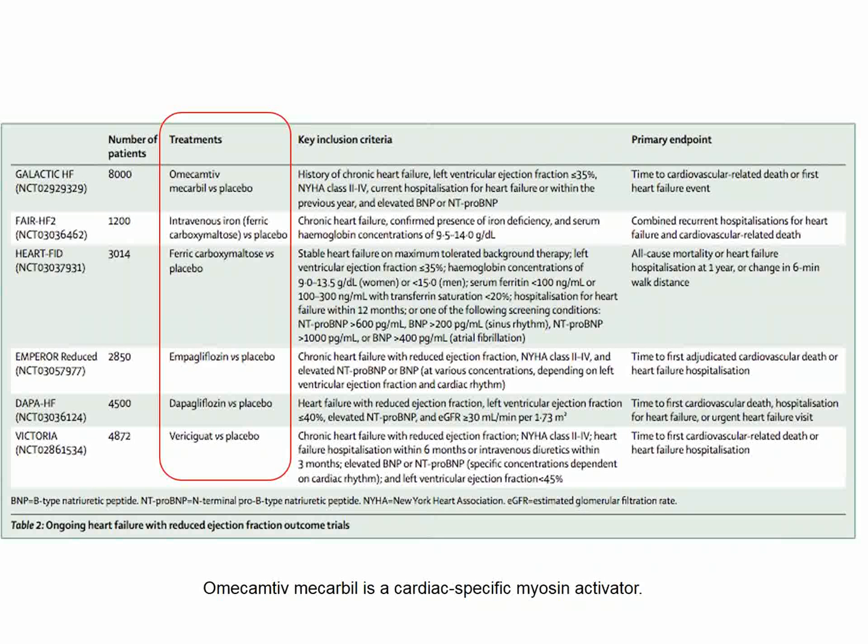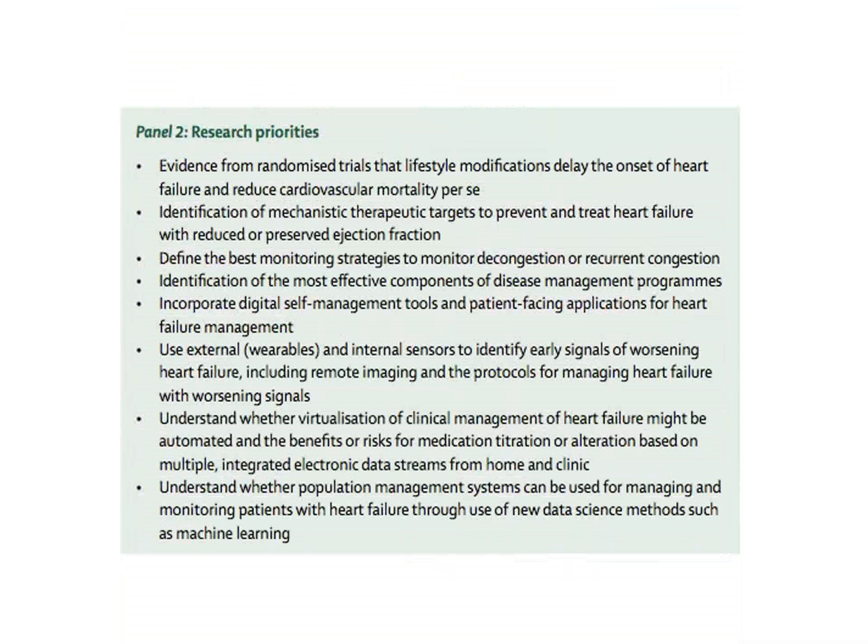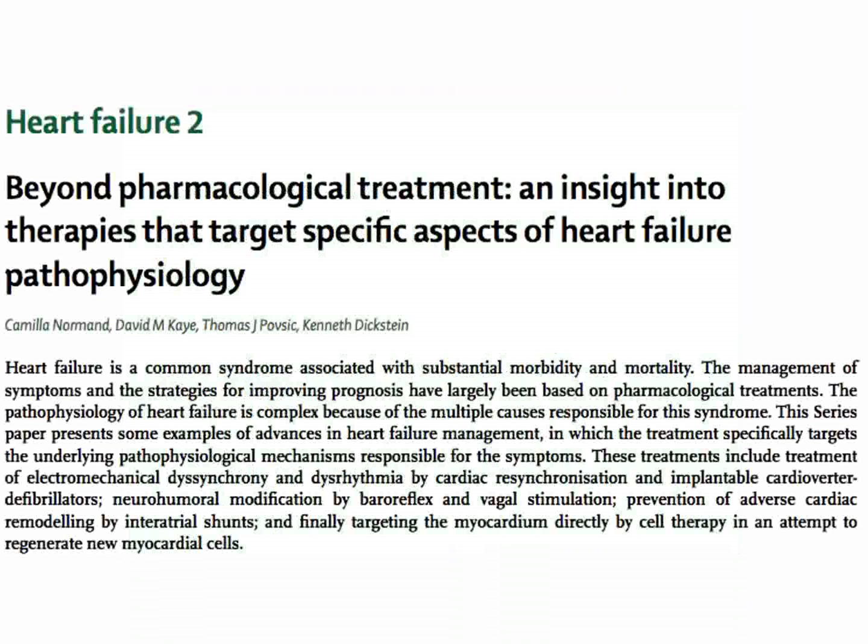And omecamtiv, which is this cardiac-specific myosin activator, is also being tried. Then there are some more modern treatments here that I'm not familiar with, but you can review this. Anakinra is here on the list, complement, interleukin, etc. Even febuxostat, a xanthine oxidase inhibitor, a variety of things are being tried.